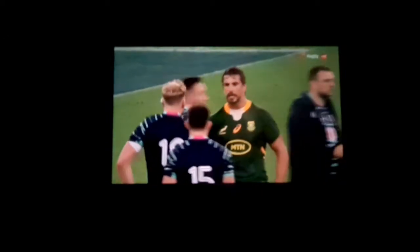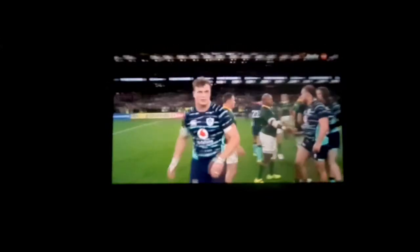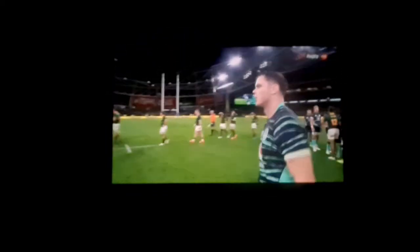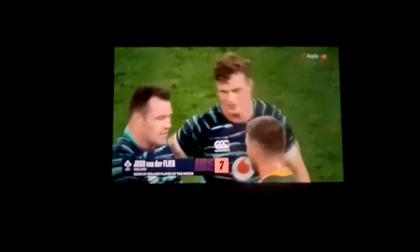Plenty of errors in the game from both sides as well. 2 soft moments from South Africa, which gave Ireland 2 tries and much needed momentum at the start of the second half. They fought their way back in with tries by Mostert and Orense. It was not to be, and full time in Dublin. It's Ireland 19, South Africa 16.